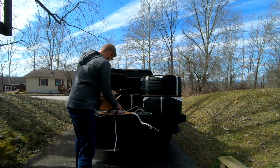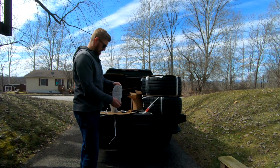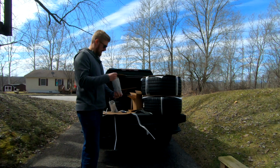There we go. Oh, these are my lug nuts. I wasn't sure if I was actually gonna get lug nuts with these or not, and these are chrome, so we'll have to swap these out with some black ones, but that's fine for now.